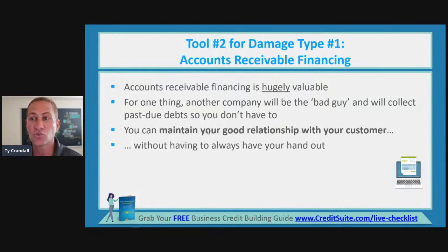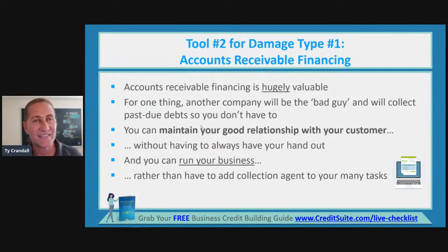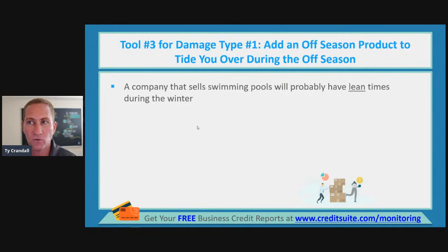Now, AR is extremely valuable, and your personal credit doesn't even matter. They're going to look at the business credit quality of the actual company you're dealing with or the customer that you have, not yours. So it's a good way to make it easy for your customers to pay and to mitigate any cash flow issues you have to make it easier to pay those bills on time.